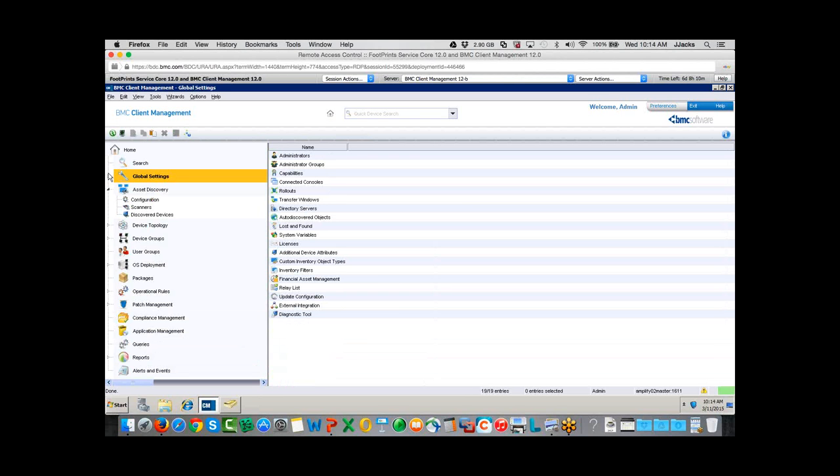Now, wherever they're at, as long as they're connected to the internet, they'll be able to talk back to us. They'll be able to give us their configurations, their application monitoring, the usage, all that information. And we have the ability and the flexibility then to push back and to do things like remote control.